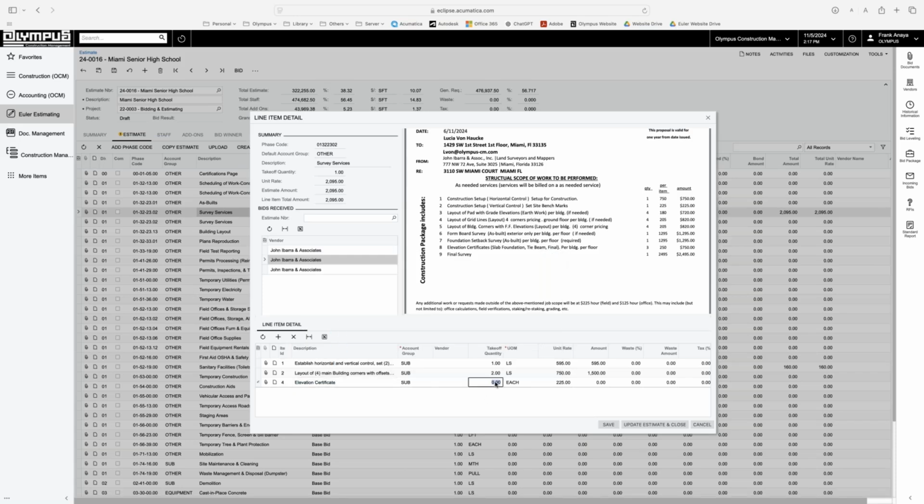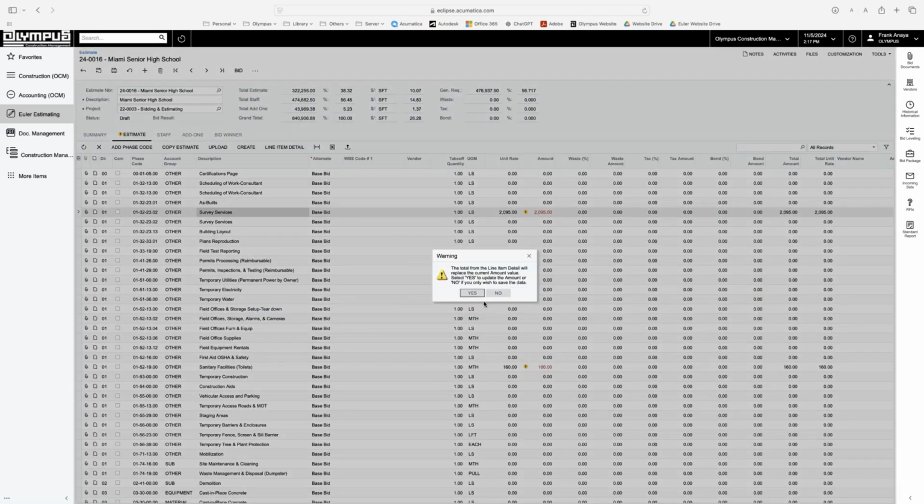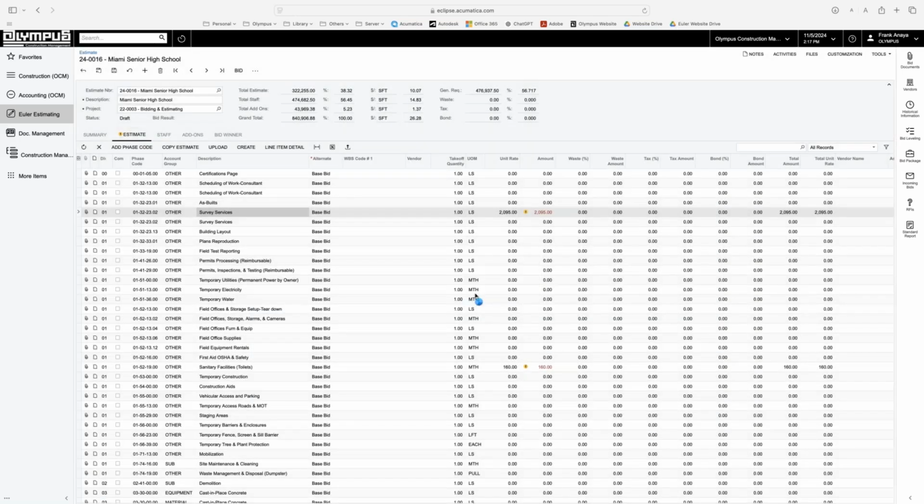So I'm going to make this example really quick. I'm going to add this line item. As you can see, the detail has changed, but the estimate has not changed. So I'm going to update the estimate and close. And the system is going to ask me a question: do you want to replace this quantity? Yes, I do. And my estimate is now updated using the line item details.